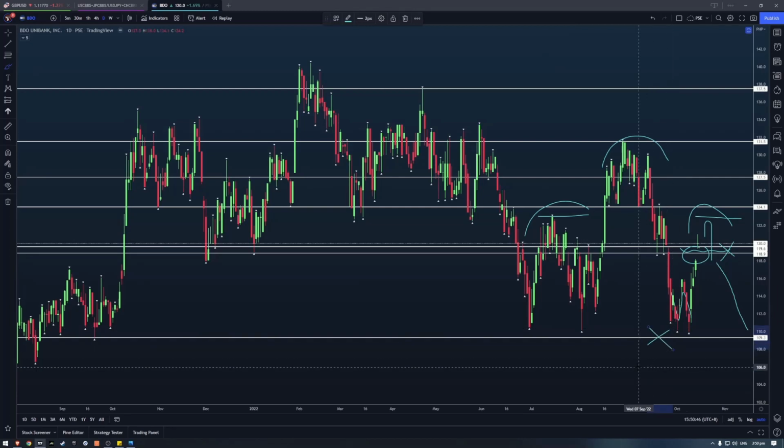Okay? So that's something that I'm being very careful about dito sa BDO. Mahirap pangunahan, mahirap humabol, kasi kung humabol ka dito, maaaring mauntog ka na even if not sa high ng left shoulder, dito sa 124.1. So from 120 to 124.1, we're looking at a 4 peso move, and I don't think that's enticing for most of us.